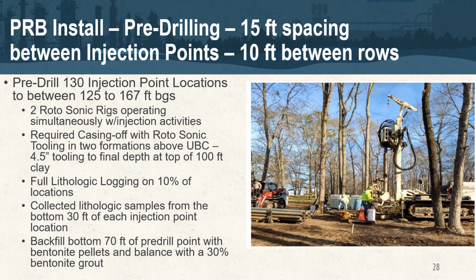Each of the rigs could do about 1.5 points a day going to those depth intervals, and we could inject 3 to 4 points in a day. And so we ran 2 rotosonic rigs. Actually, Sedeco ran the 2 rotosonic rigs, and we operated the injection system.